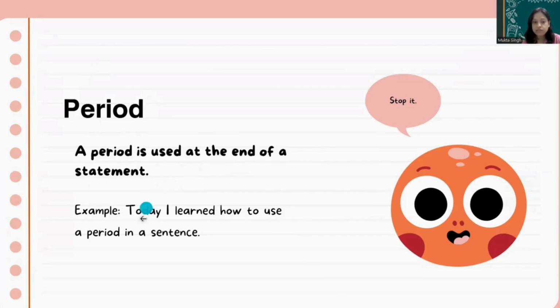For example, today I learned how to use a period in a sentence, and you can see the small dot here, full stop, a period. This shows that the sentence has ended. Okay. So we use this to avoid confusions that this is where the first sentence ends and the next sentence is going to start now.